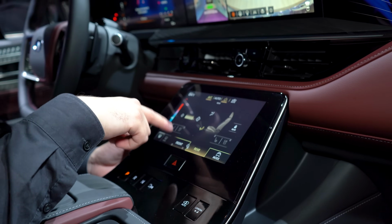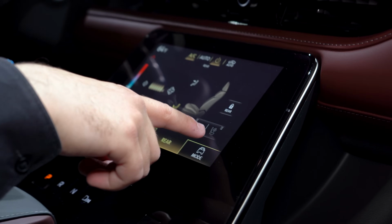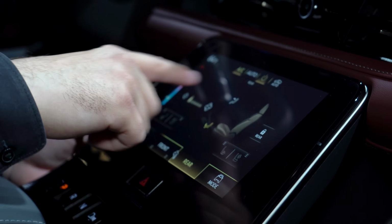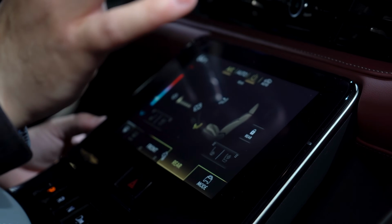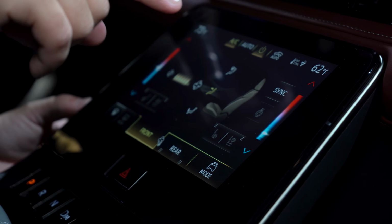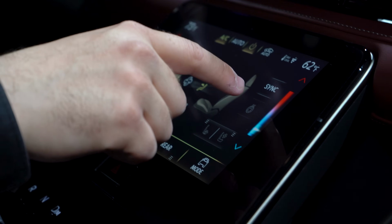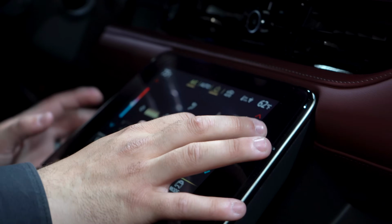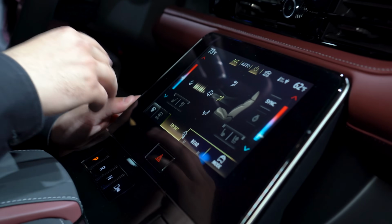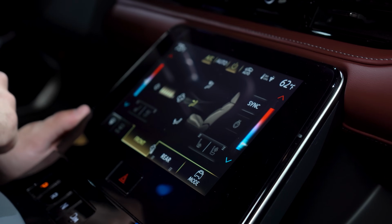And then here you've got your climate controls. Heated and ventilated seats in the rear, right there, as well as different climate controls for the rear. Only one zone back there, right? So it's not dual zone for either side, but that's okay. Up front, you've got heated and ventilation for both sides, as well as a heated steering wheel and dual zone climate, as well as various modes for your seats, your climate control, and all of that stuff.